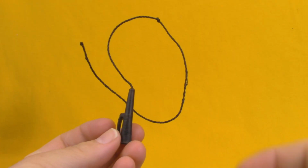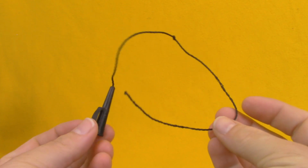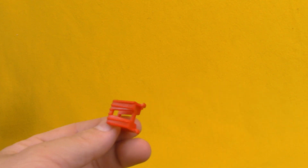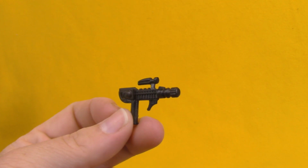One of my favorite things to buy at toy shows are accessories. I got a vintage Masters of the Universe Beastman whip. I got a red clip for Terrorclaw Skeletor. And I got the gun to Sarad. All of these are from Masters of the Universe and hard to find.